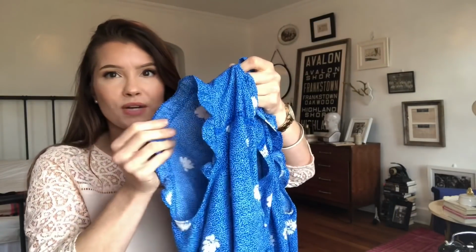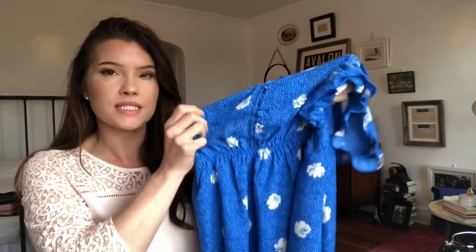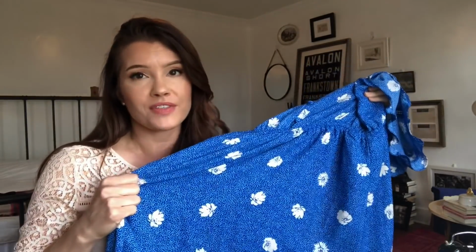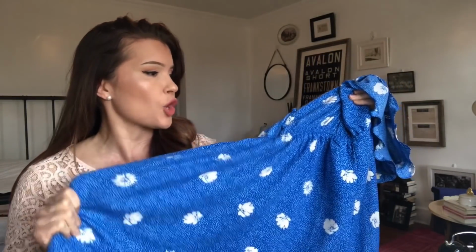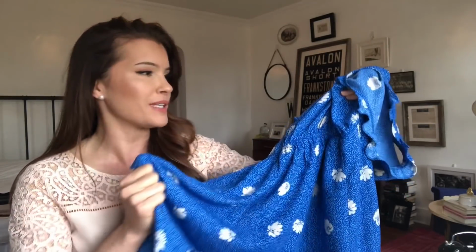It's got the ruffle sleeve. It's got this beautiful kind of knit crochet detailing on the bodice. And then it does have functional buttons that run to the waistline. I love the colors of this. This cobalt blue with the white, oh my Lord. I love this color combination.